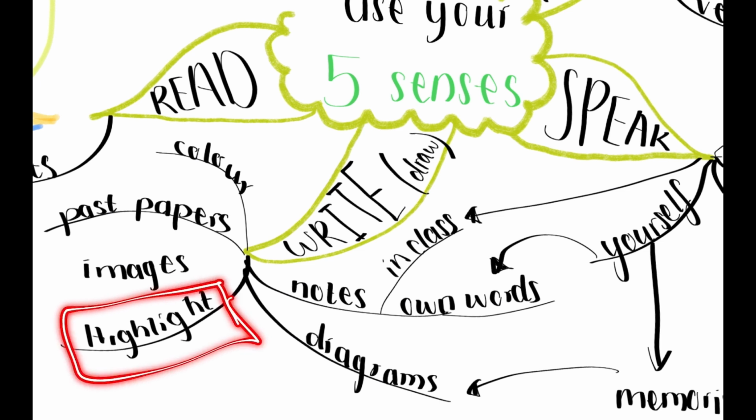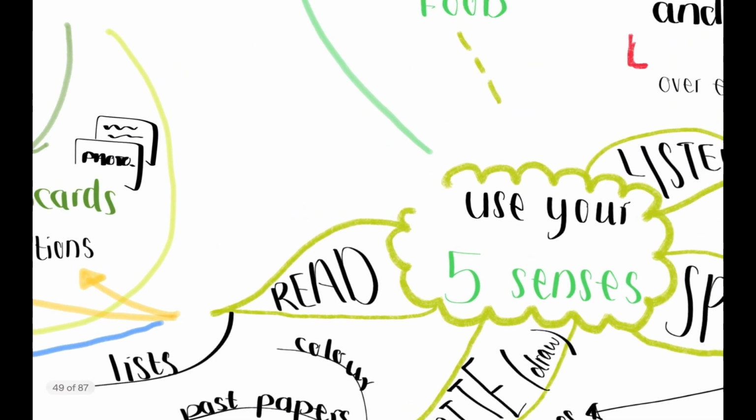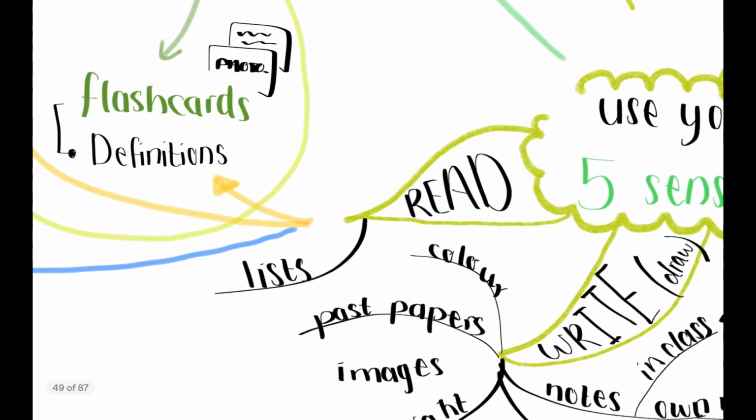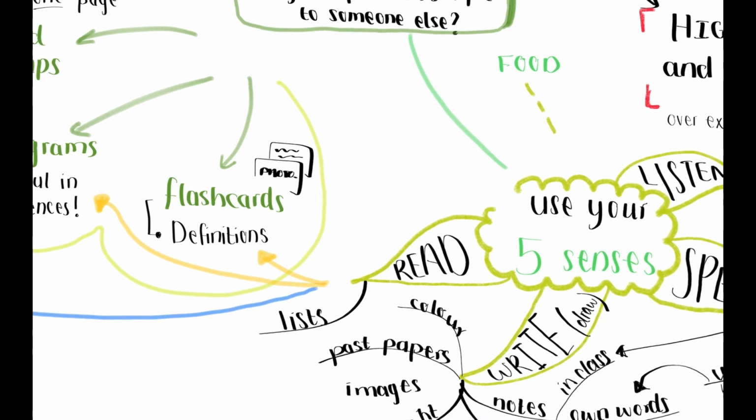All right, you also want to highlight your notes, you want to do diagrams, you want to add color. All of these things that use your pen in your hand will help bridge those connections. And lastly, your eyes, reading. Okay, so obviously, like we said, don't just read over your work, but when you are actually making your summaries, you will be reading your notes and shortening them into your own understanding.